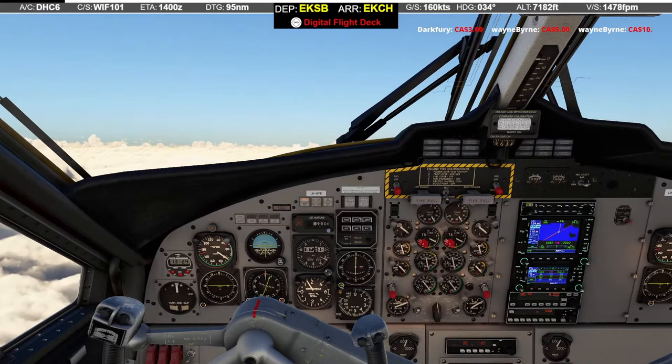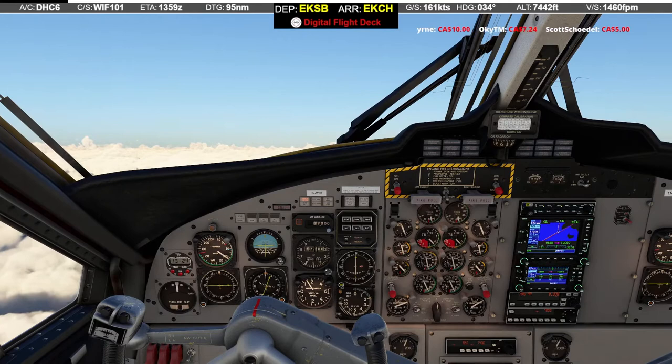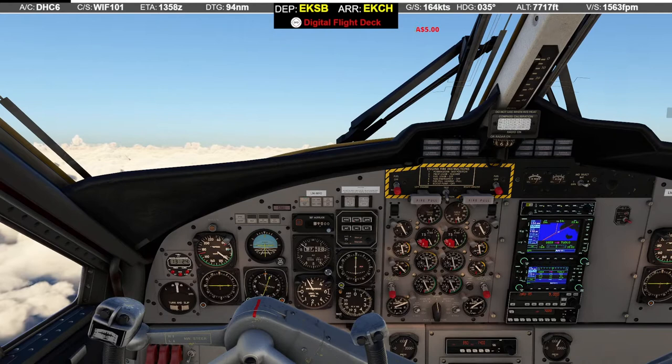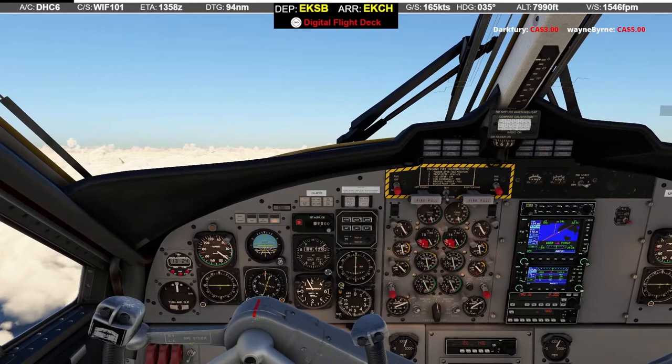Once we get up to cruise speed, we'll adjust our power back to 40 inches and 76% on the RPM. And you see we are crabbing quite a bit here. Ground speed's pretty good, 164, so we got a good push there, 1,000 to go. Almost got a 40 knot push.